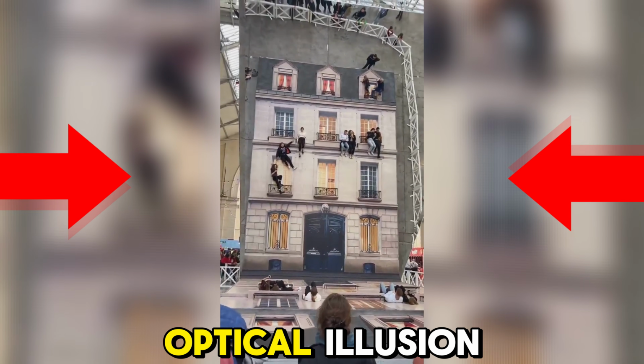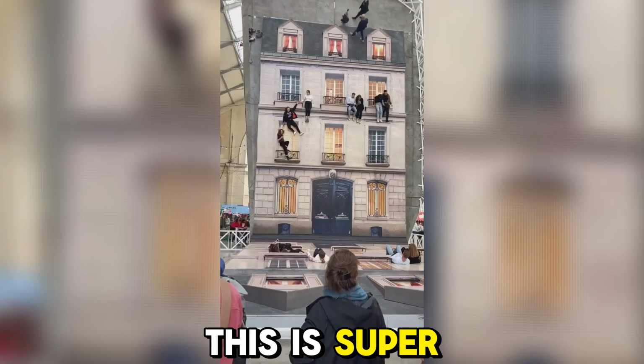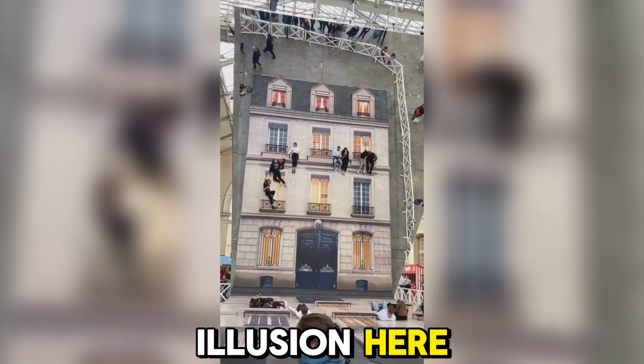Next, I have a super trippy optical illusion. So are these people on the wall, or are they just laying down on the floor? I don't know. This is super trippy, but let me know what you guys think, because our perception is tricked in this optical illusion here.